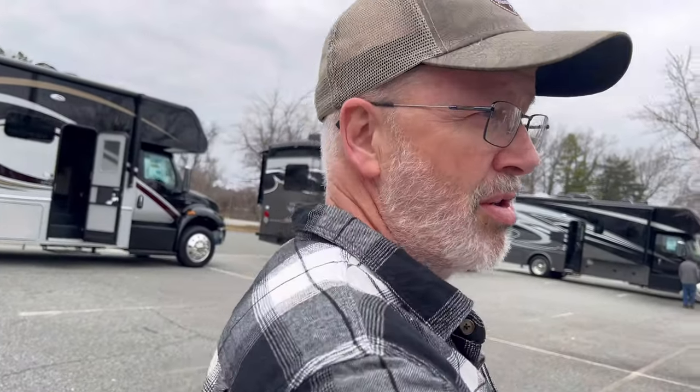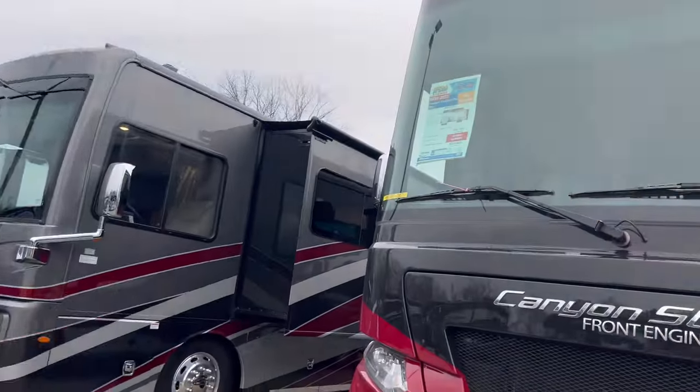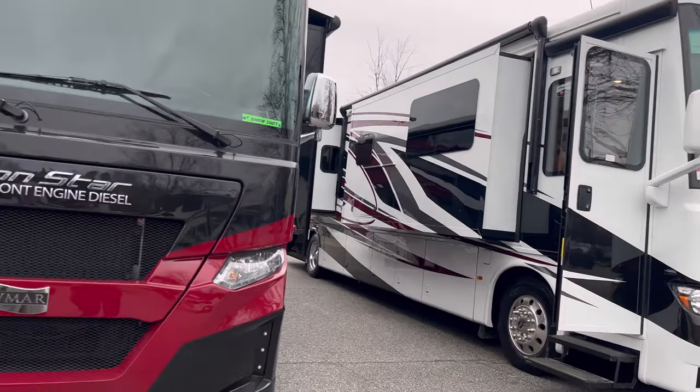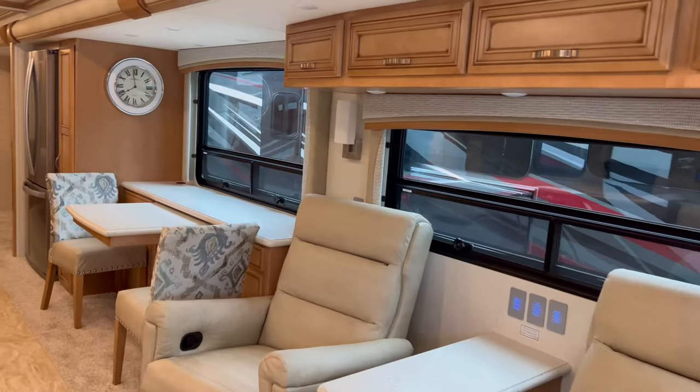Pick one. Here's a new one. Check this one out. Front engine diesel. Well, now they call them diesel pusher in the back. Do they call them? They call it a diesel puller now. I guess so.